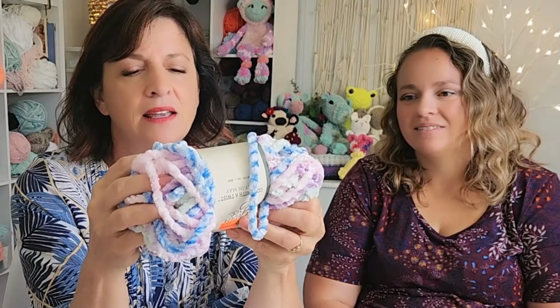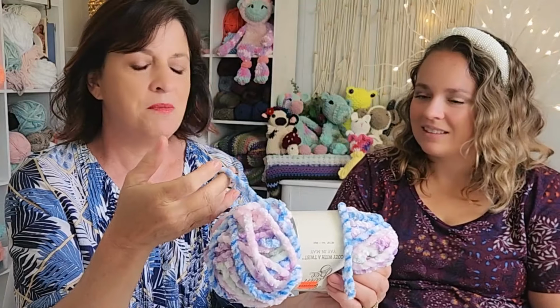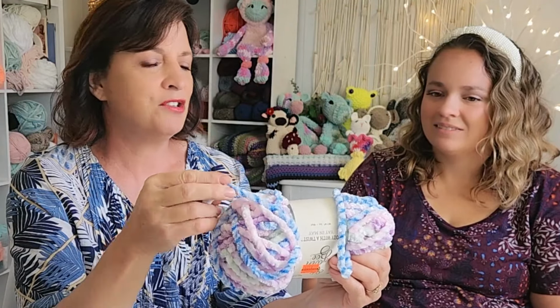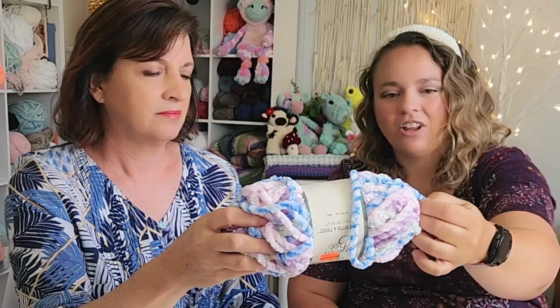But this one says it is a size. What size is it? Doesn't this say here? Oh, there it is. 6. Yeah, size 6. And on one hand it seems fluffier than the Premier Basic Chenille Brights, but I don't think it's going to crochet up bigger. I don't think it will either, because it's so soft. Yeah, it's soft and lofted from its little core of yarn.